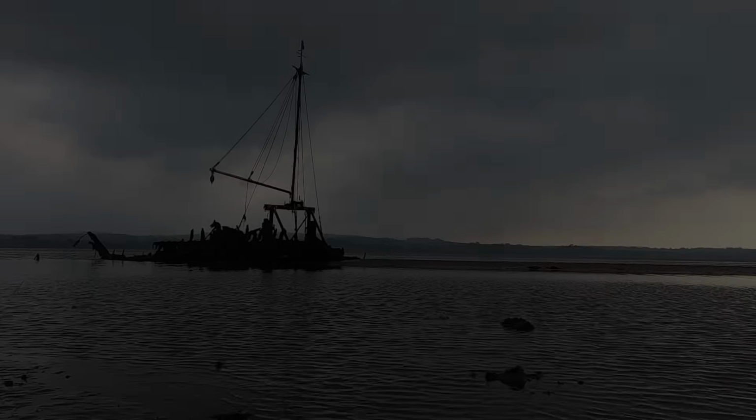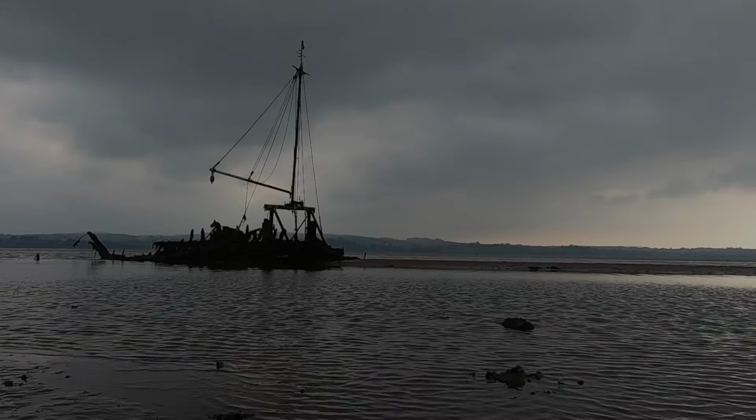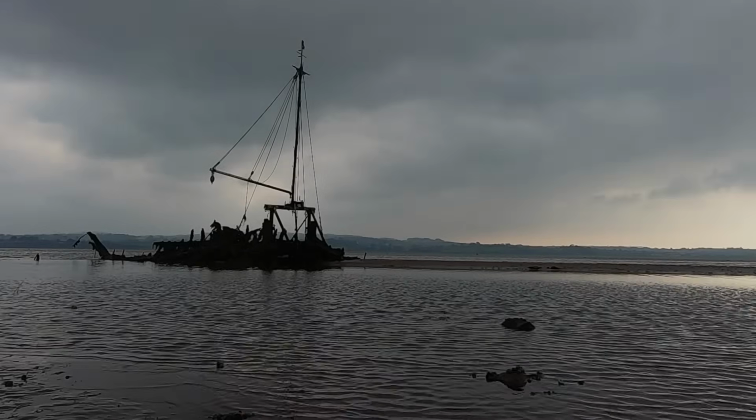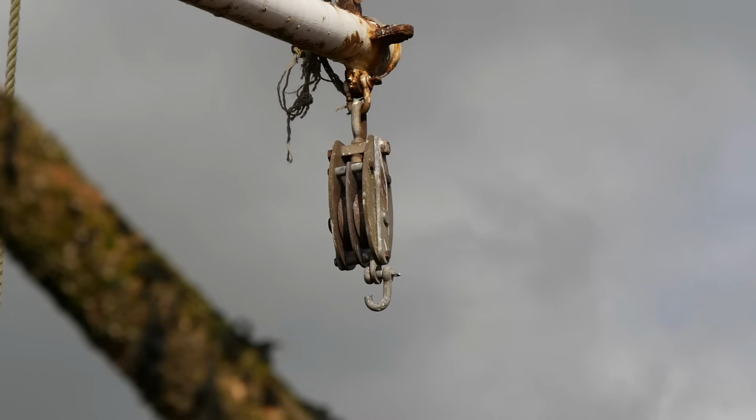Cyclonic 4 to 6, occasionally 7 at first in south. Thundery showers, mainly in south. Good, occasionally poor in south. West Trafalgar, northerly 5 to 7, occasionally gale 8 at first.